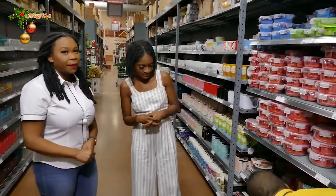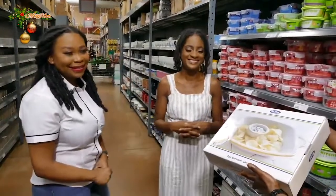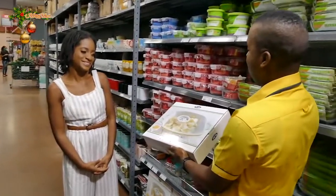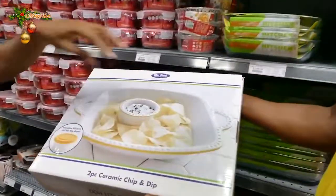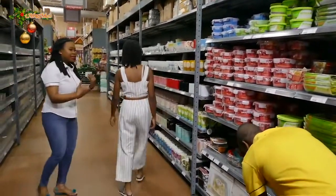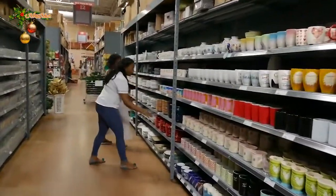All right, I just want to show you guys this quickly, just to add to what you're looking at. It drew my eyes. I would top this up with more chips to create height. All right, I want to skedaddle this way because we also have some great plates.